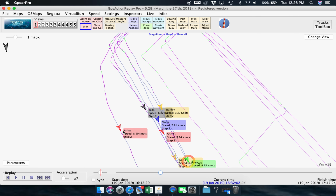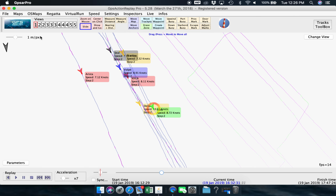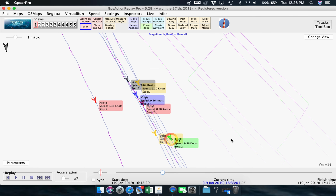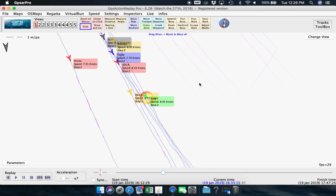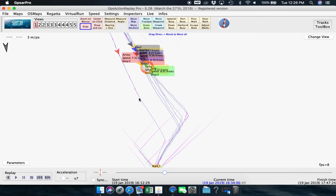Should have gone a little farther than the jibe, give themselves a little more room between the group. They've gone out here, they could have kept a little bit better angle and clear air, but it ends up going to cost them pretty much a good bit here. Still a little bit low and slow here. Let's look at the data.